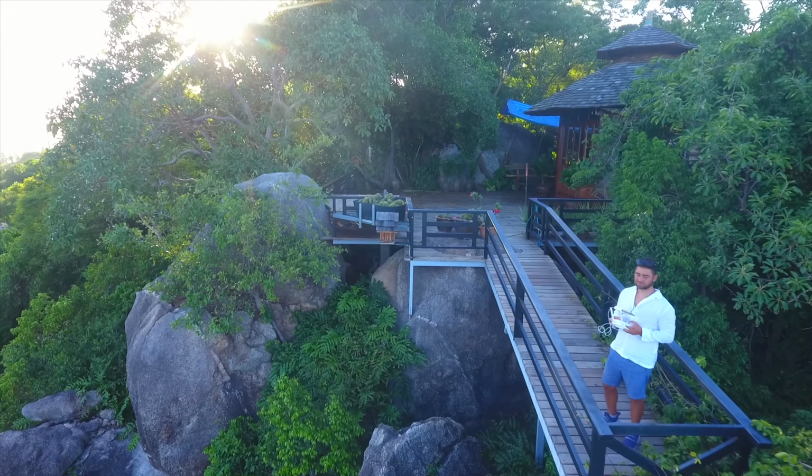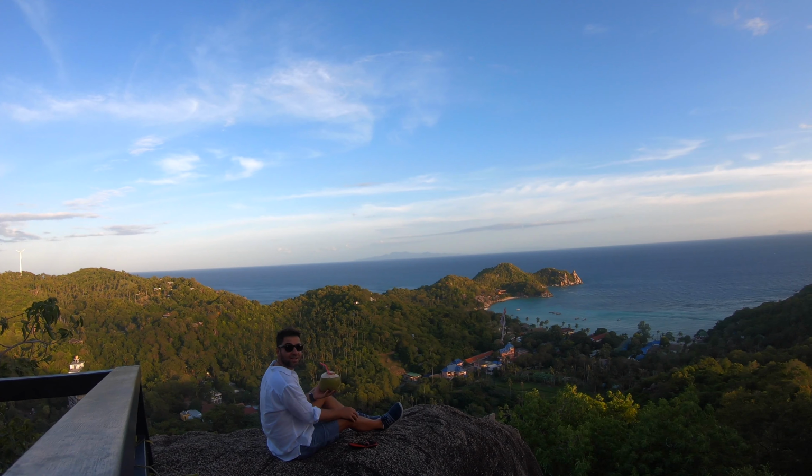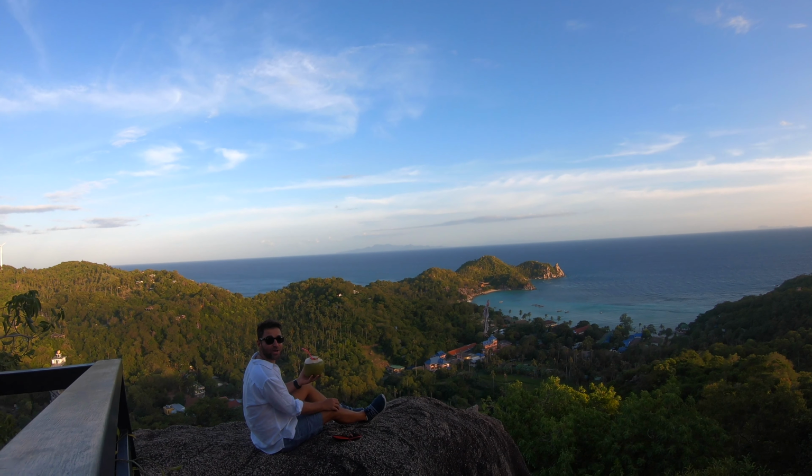Usually they have a barrier, but it's closed for COVID, and now this place is empty all the time. So when I come here, it's just me by myself. Super nice viewpoint. A really relaxing place to enjoy a coconut.